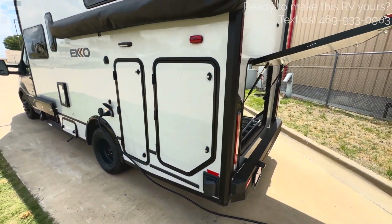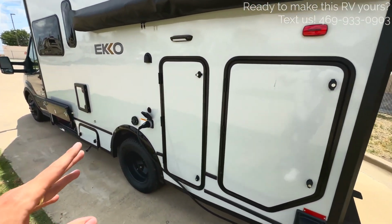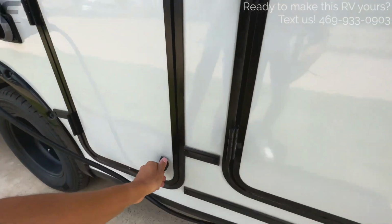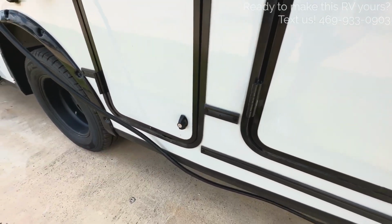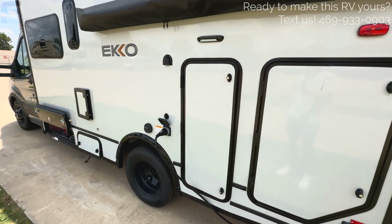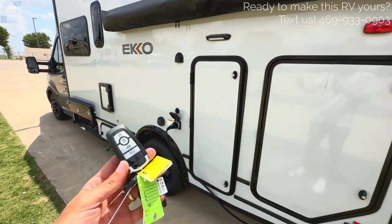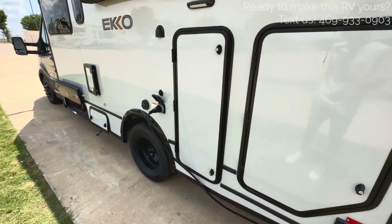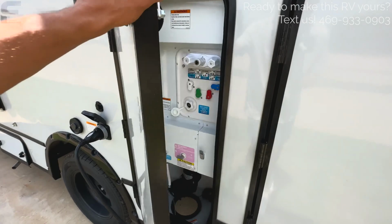Come along this way, this is access into that storage compartment, and then this here is going to be your water compartment, which I just realized I need the key to open, so give me just a second to get that open for you. Got this door open, and while we're here, just want to show you the key fob that it comes with as well. So you have a nice key fob there, and open this door, and this is going to be where all of your water connections are.